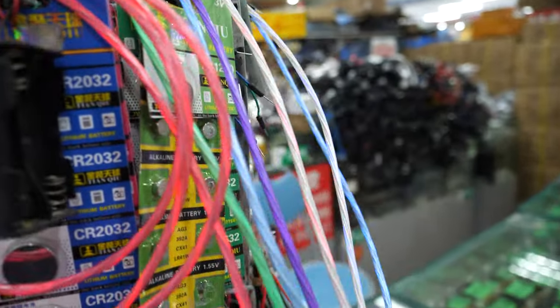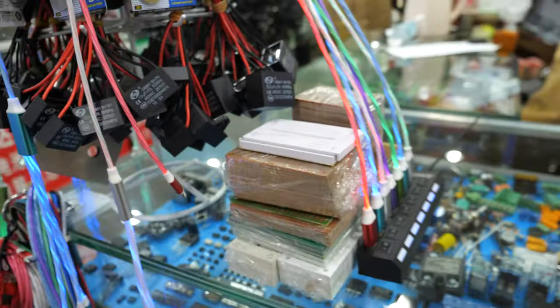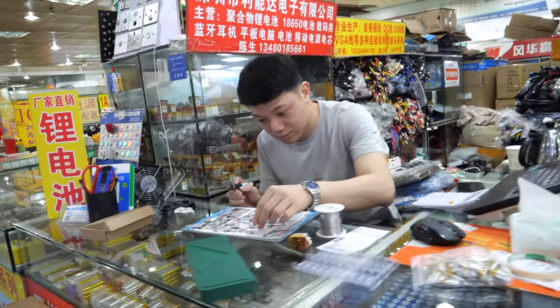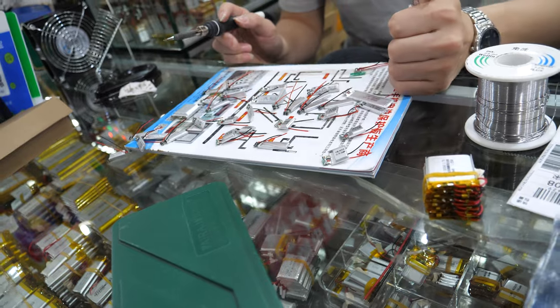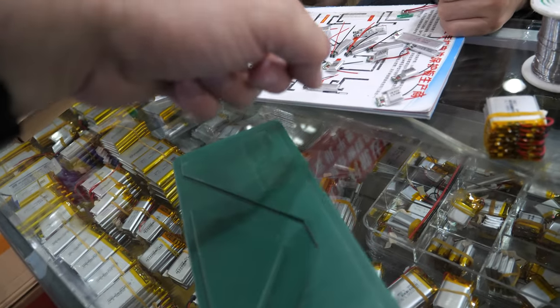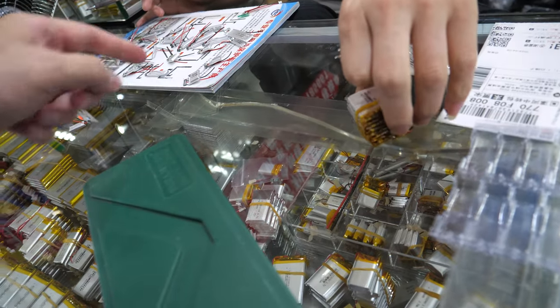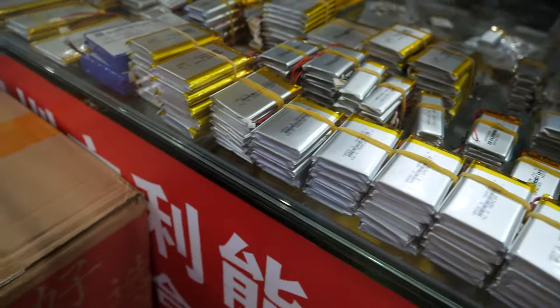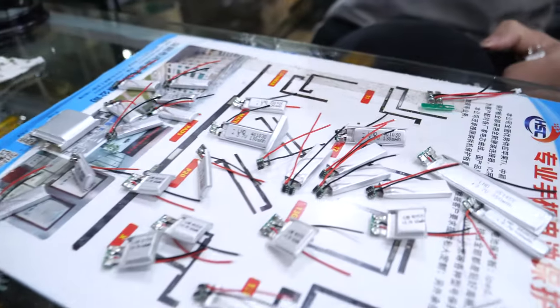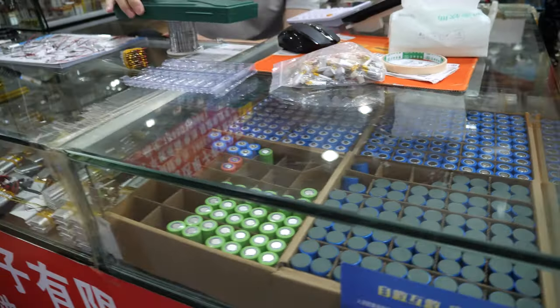Oh, I like those little USB cables. They light up when you charge. Hey. Can I take a photo? Can I film this? Can I take video? Photo? What is this? Battery? No, for this. This is battery for something. You have all these different batteries here. Cool. Big cells, small cells. Okay, thank you.